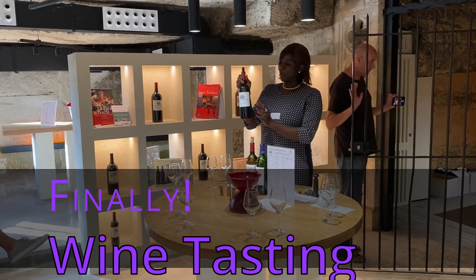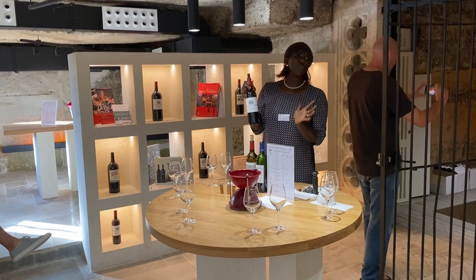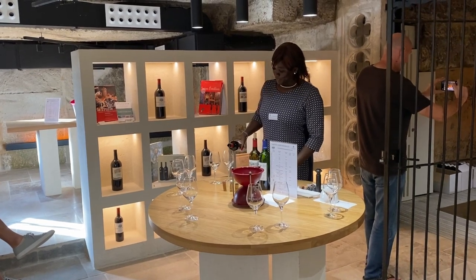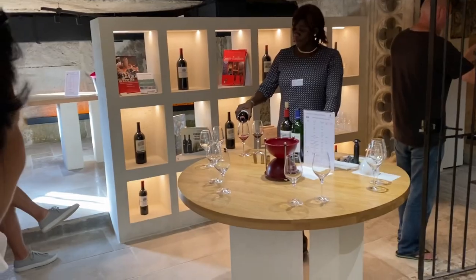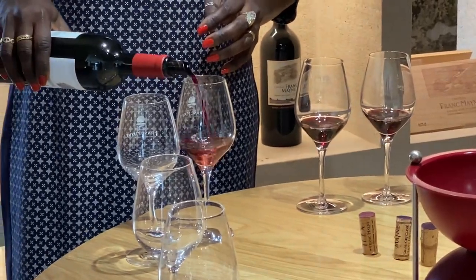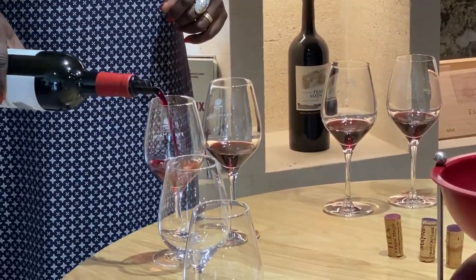So we name our Grand Cru this way, because we may not name this wine Chateau, as Chateau is devoted to the first wine of the winery, the best production. Okay. So this is a full Merlot wine. So here you have no Cabernet. And this is the harvest 2019. The first year without Cabernet Franc. Exactly, that's it.